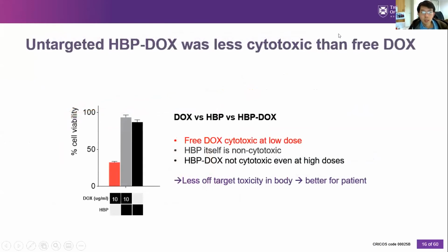And in my cytotoxic assay, I've used untargeted HPP doxorubicin. So without the targeting component, the HPP dox is less cytotoxic than free doxorubicin. Free doxorubicin reduces the cancer cell viability by almost 50%. But the HPP polymer itself, without the dox component, doesn't really kill the cancer cells at all. And even with the dox component, it's not cytotoxic at high doses. So what this means is that without the targeting component on the nanoparticles, it has less toxicity against healthy tissues. So this is good because it has fewer side effects compared to free dox.